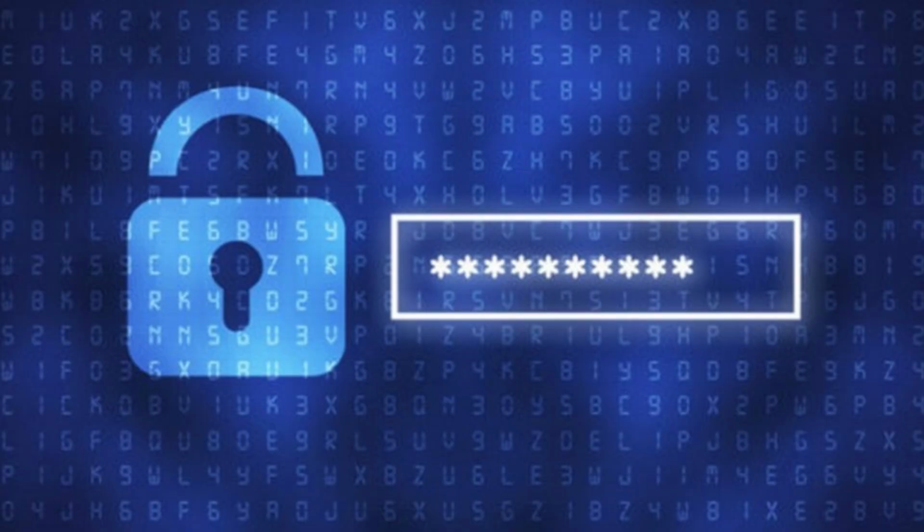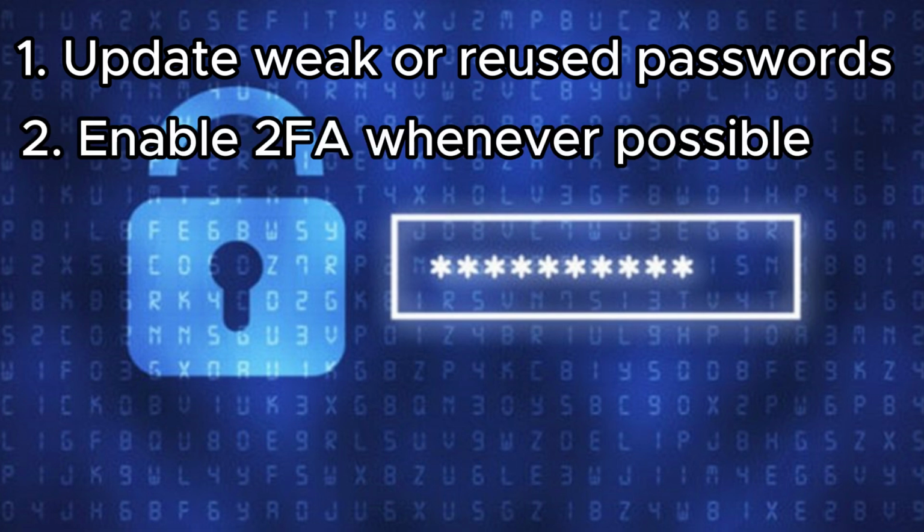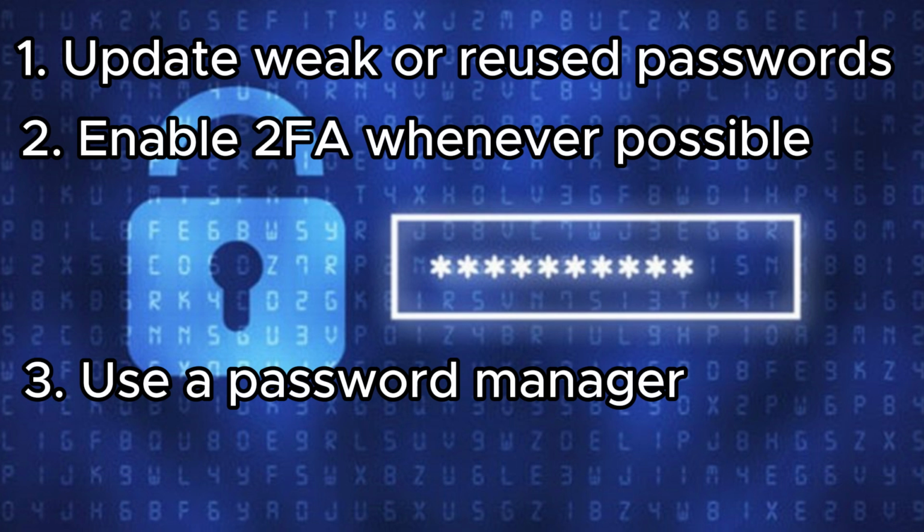Passwords are your first line of defense, so add this to your checklist. 1. Review and update weak or reused passwords. 2. Ensure two-factor authentication is enabled for sensitive accounts. 3. Use a password manager to generate and store strong, unique passwords. By updating passwords regularly, you can stay ahead of potential breaches.